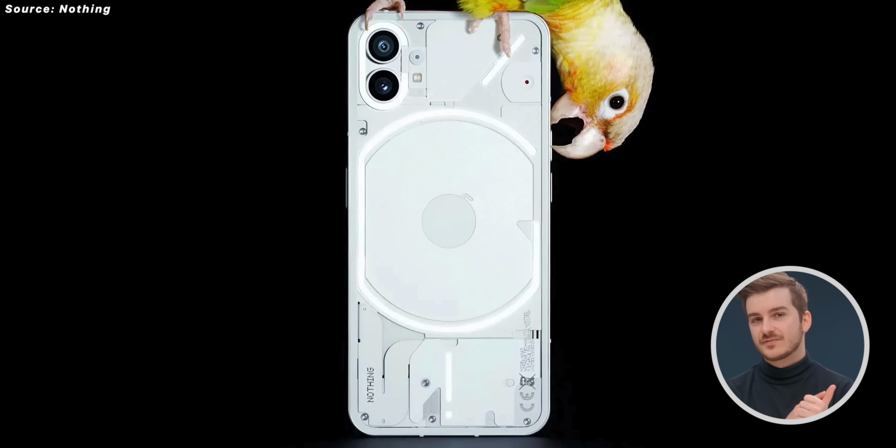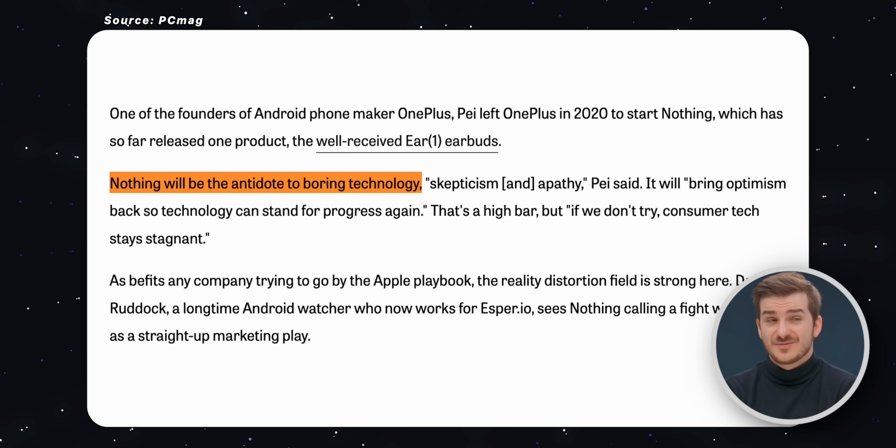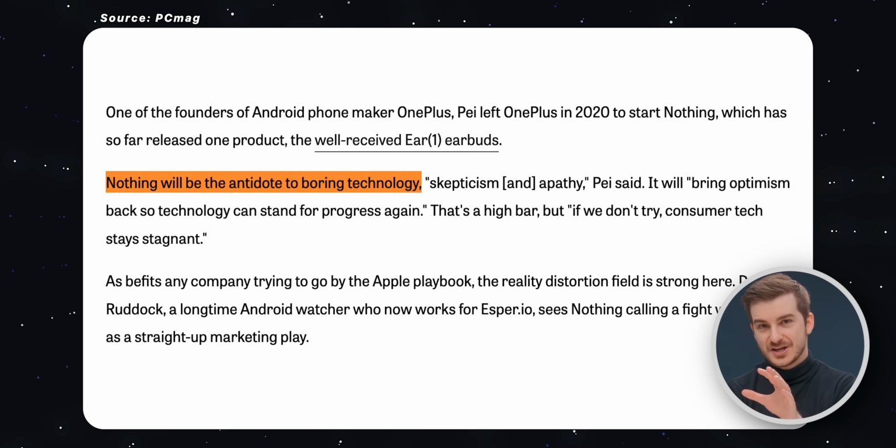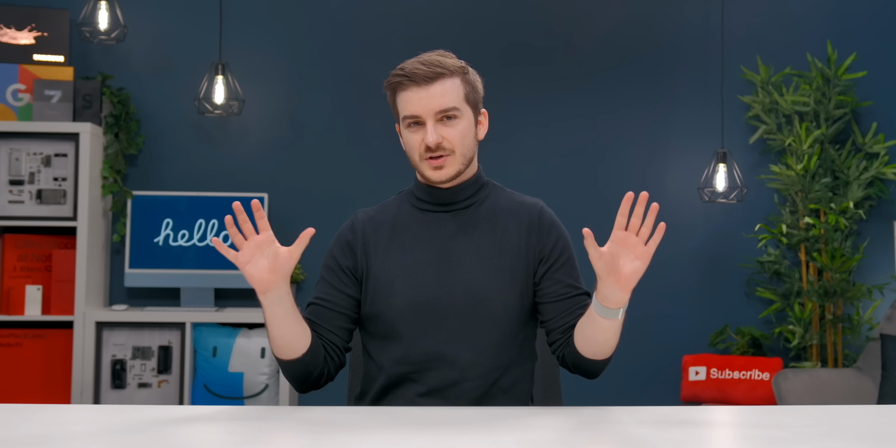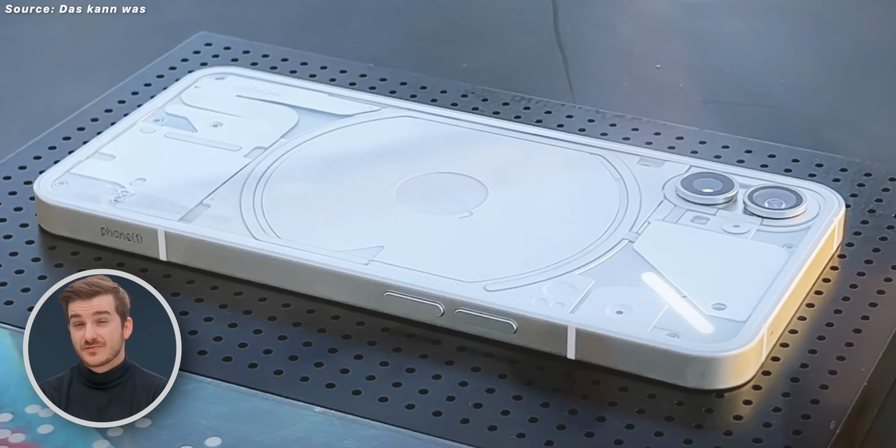We already know the design of it, among some other details, and their whole argument for releasing the Phone 1 is that phones have become boring, and that someone needs to stand up to Apple, specifically Apple, and that someone is Nothing. So when it comes to its design, it is definitely a one-of-a-kind phone.